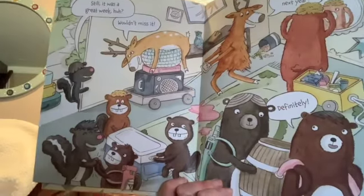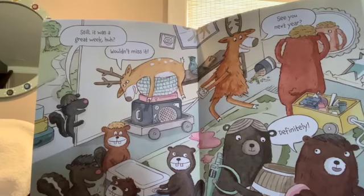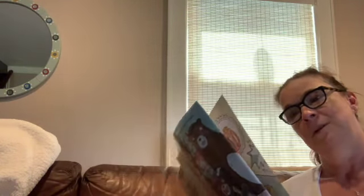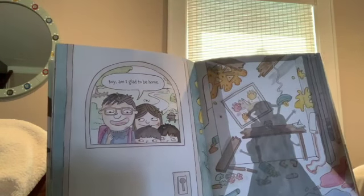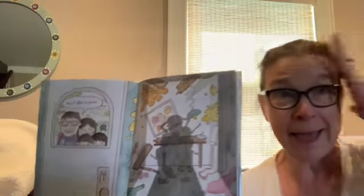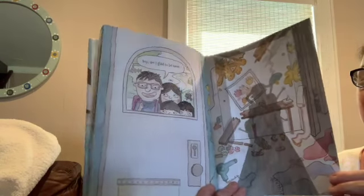All right, so they're leaving. They're packing up and they're going back to the forest. But did they put everything just right in the house? And here come the people. Boy, am I glad to be home. What's inside their house? Do you see their shadow and they're going like this? What happened in their home?